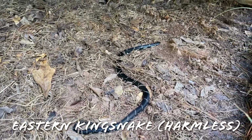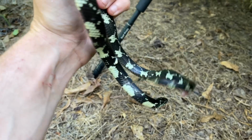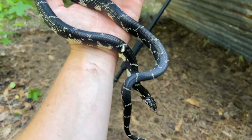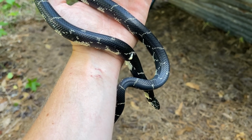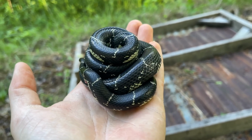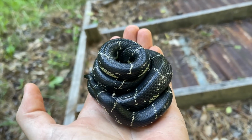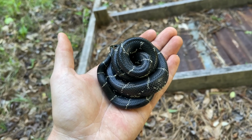Look at that. Hello. Wow, look at the belly on that thing. That is awesome. Holy crap. Definitely a new snake. Well, unfortunately, this one is a baller, as in it balls up and hides its head, which makes it really hard to get a good look at these guys, but still, we got a king snake.